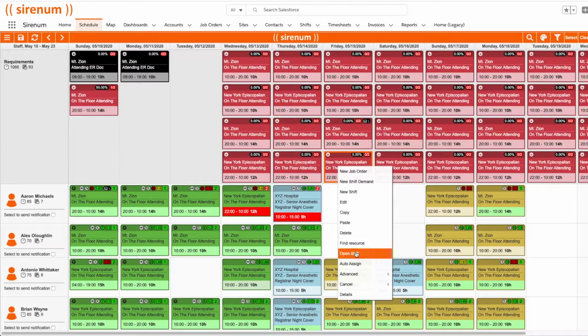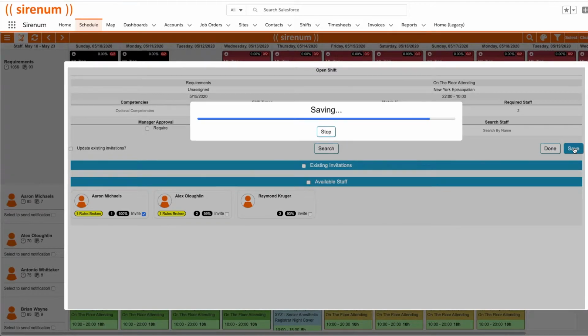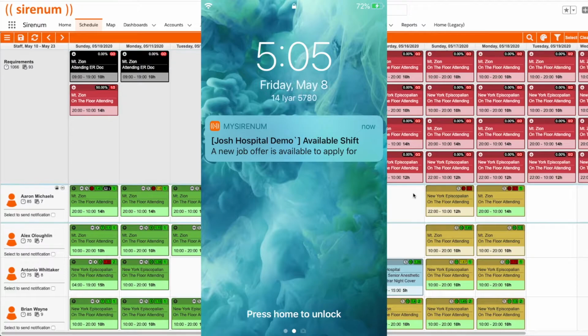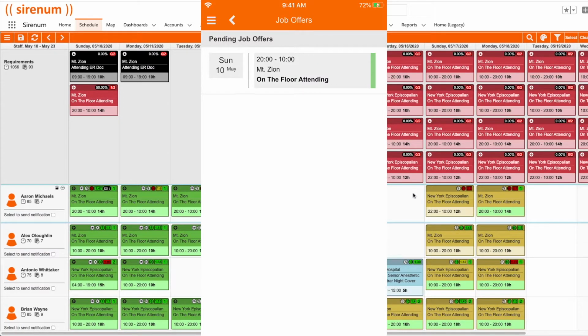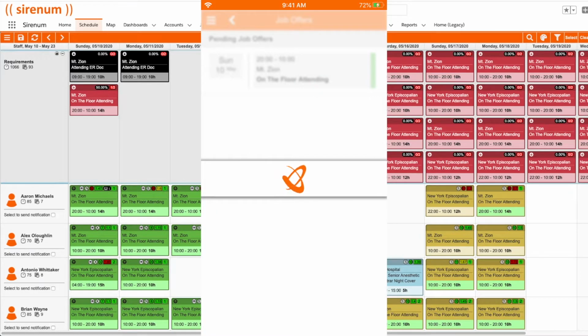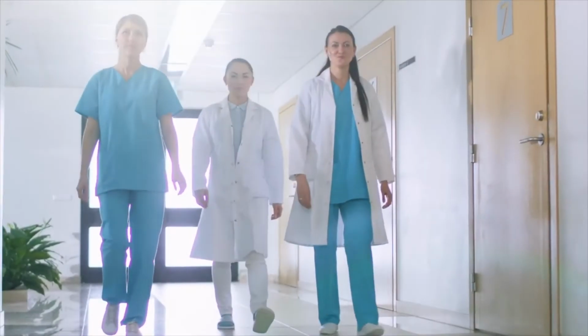Here we have a shift for an overnight attending doctor for next Tuesday. With one click, I can open up this shift and send it to all the relevant and available doctors on my roster, including the person I've logged into my Sirenum as, Aaron Michaels. As you can see, I've been notified on my mobile app about the available shift and given the chance to accept or decline. Once I accept it, I can go back to the scheduler and see that the shift has been allocated to Aaron Michaels.